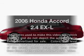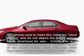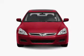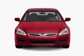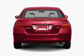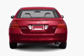The 2006 Honda Accord. If you're looking for an automobile with great attributes, look no further. With an efficient four-cylinder engine, the powertrain includes front-wheel drive that responds smoothly to its five-speed automatic transmission. Stand out from the crowd with premium wheels.